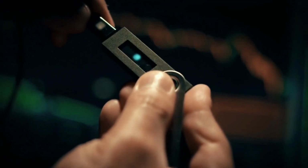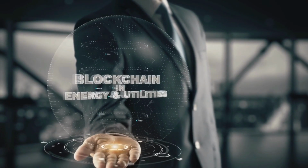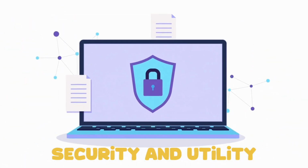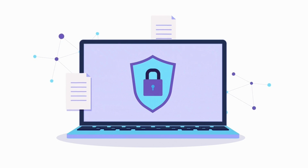Hardware wallets are an important part of the blockchain ecosystem. When working with blockchains, they provide security and utility. Here's why you should get one if you don't already have one.